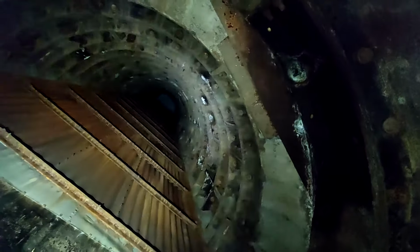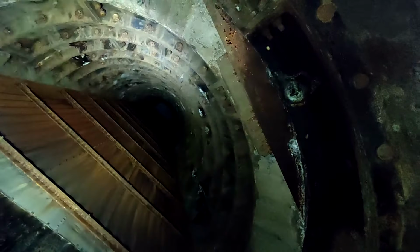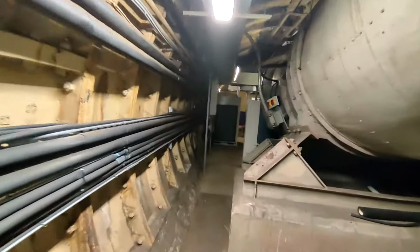So then, here I am down at the bottom of the shaft at the south entrance. Let's now go and explore the bunker. If we take a look around, I'm now in the service area, and all of the old equipment in this bunker has been replaced, and it's just very weird to see one of these bunker service rooms with all modern equipment in it.